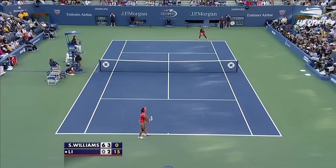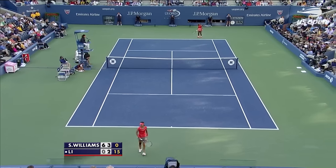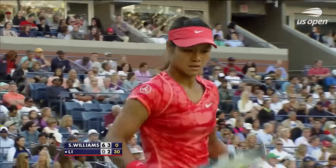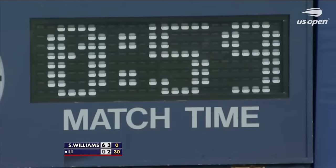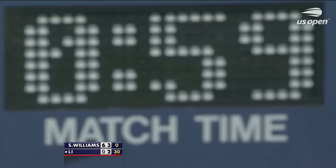That's enough. And this would be a great hold for Li Na to steady herself after being up 2-1 with points to go up 3-1. Needs to hold here, at least stay on serve in the second set.